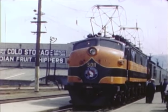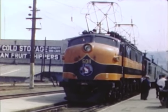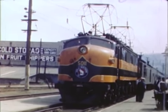Electric 5011 was wrecked and has been rebuilt using two FT cabs into this unique double-ended arrangement.